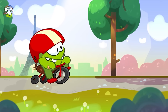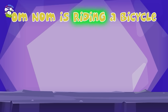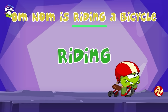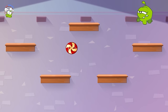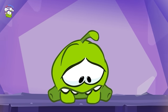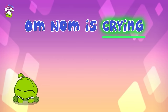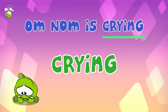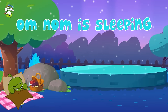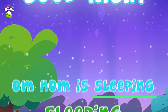Now what is he doing? Yes, that's right! Om Nom is riding a bicycle. Riding is the verb, the action, the doing word. Now what's Om Nom doing? Oh dear, he couldn't get the candy. He's sad. Is he crying? That's right. Crying is the verb in this sentence. And now it looks like he's fast asleep. Om Nom is sleeping. Sleeping is the verb here. Good night.